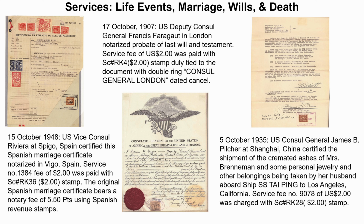The one in the center is 1907. U.S. Consul Farragut in London notarized the probate of last will and testament for $2. And you look at how elaborate and fancy the document is. If those of you like engravings, like Mark may like it.